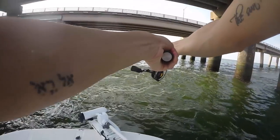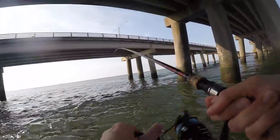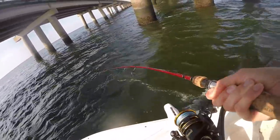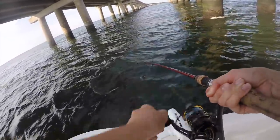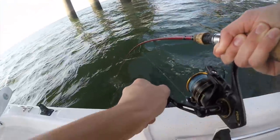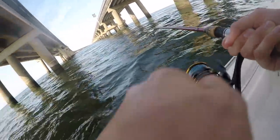One more guess. A shark. Oh, I got one. I got one. Here we go. So, it's pull and drag. Ooh, dang. Oh my gosh. Nice. This is a mammoth one. What is it? Oh my god, it's a big one. Keep it on, keep it on, keep it on.